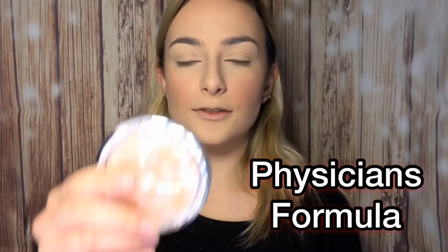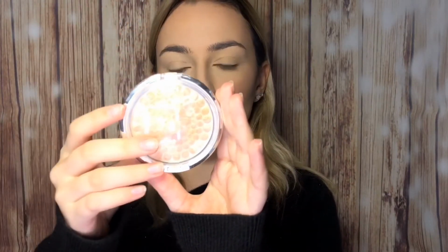The first one is Physicians Formula. This is what it looks like. And this is the shade Translucent Pearl. It's the Powder Palette Mineral Glow Pearls.